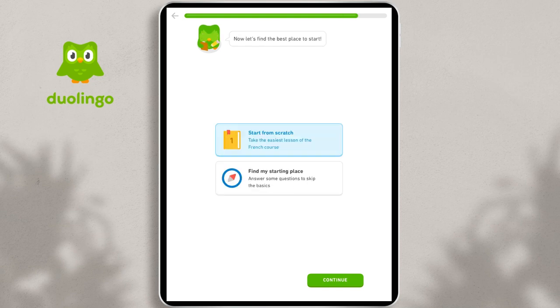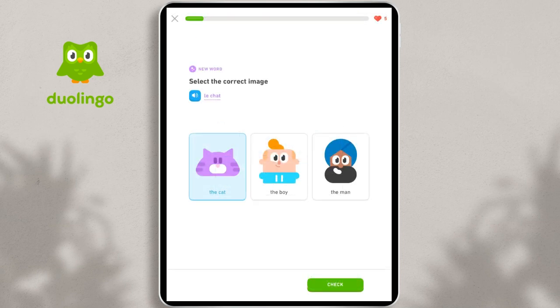Last but not least, it wants to know where I want to begin my learning process. Do I want to start from scratch, or do I want to find my starting place, which might mean that I already have some familiarity with learning that particular language, and I'll get to skip learning the basics. Once I've selected the best option for me, I tap on that Continue button and move on with the first activity. Duolingo works by putting different exercises, or as I mentioned, an activity in front of the learner.